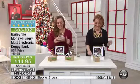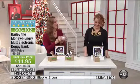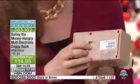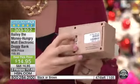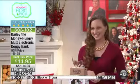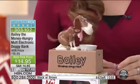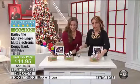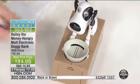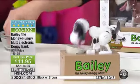So this toy bank not only empties at the front there, it does have an on and off switch. If Bailey gets to be a little much, you can turn the bank off and you can turn it on. It takes AA batteries and it is just so simple to use. Stephanie, okay, less than 100 left in the black and white. Let's show the black and white real quick because I have less than 100. If you want the black and white, he's about to eat all the orders. They're all going to be gone.